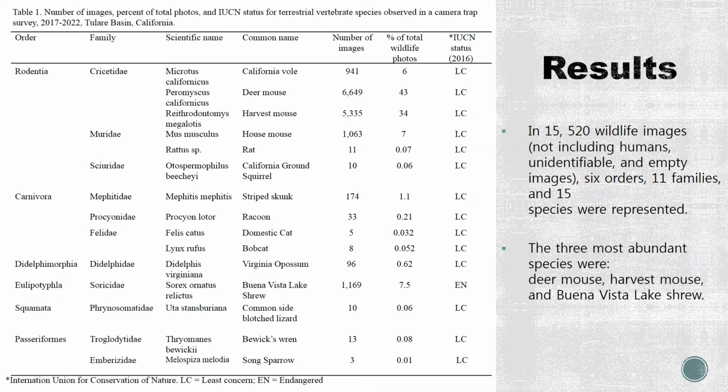For our results, in 15,520 wildlife images, which did not include humans, unidentified objects, or empty images, we had 6 orders, 11 families, and 15 species represented. The most abundant species in descending order were the deer mouse, harvest mouse, and Buena Vista Lake Shrew.